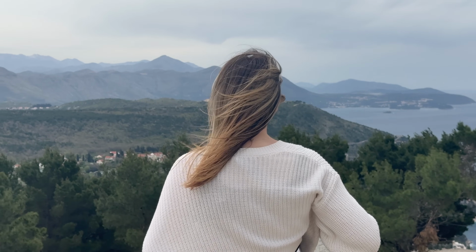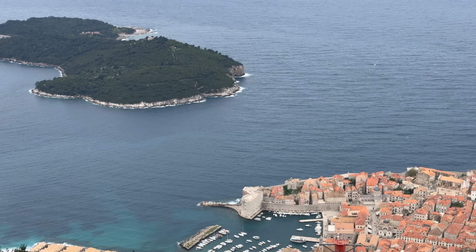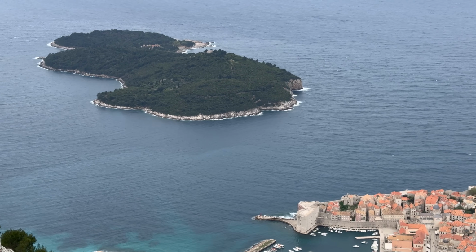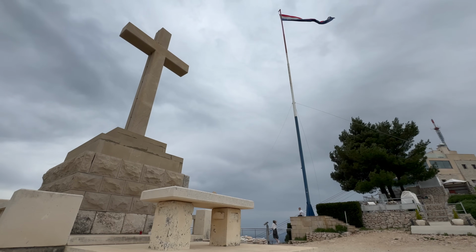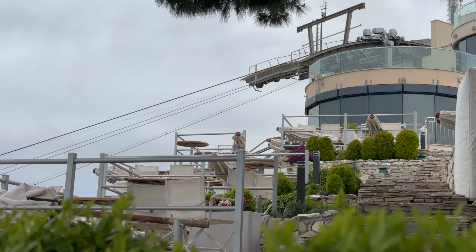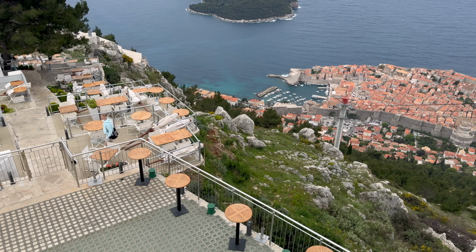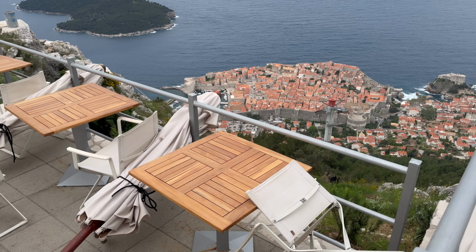With the most incredible views onto the old town, up and down the coastline, and the nearby island paradise of Lokrum, this is an absolute must-visit spot. But not only that, there's also this cool cross, and a fancy panorama restaurant where you can dine with the most incredible views. Just a heads up though, you will absolutely need to book a spot in advance if you want a front or a second row table.